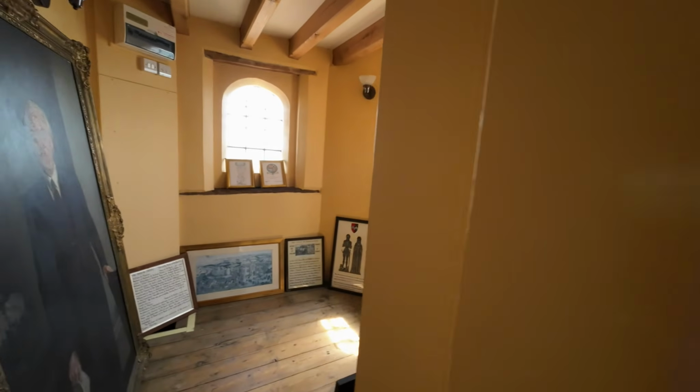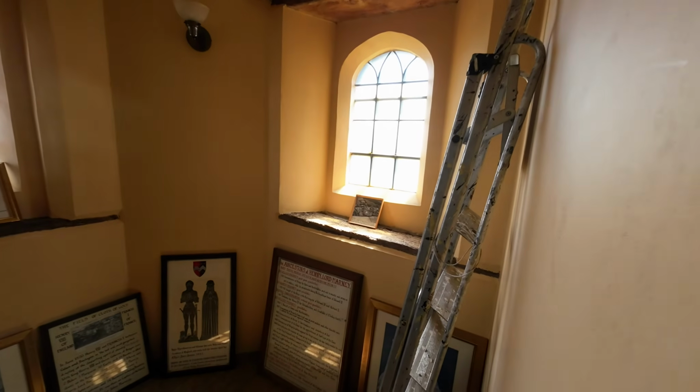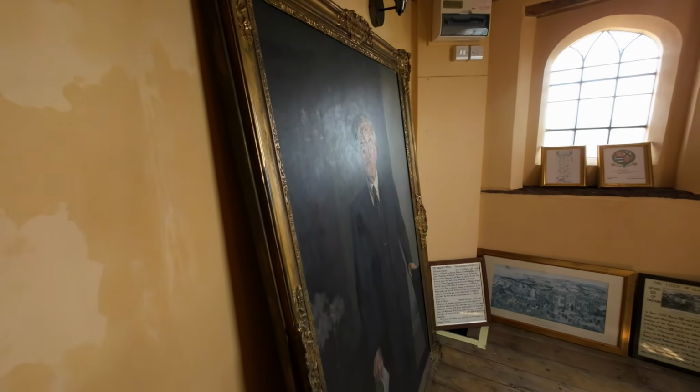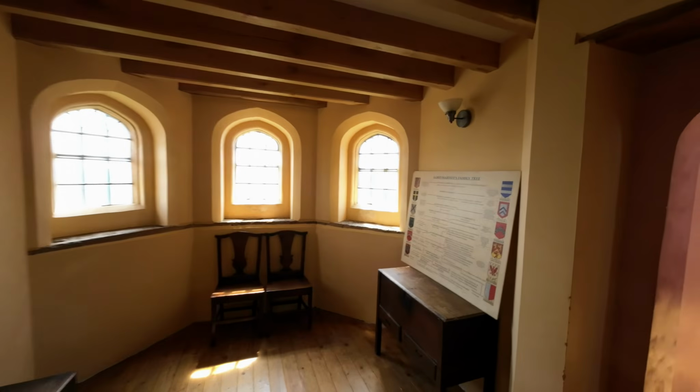Yeah, this room's blocked off, isn't it? For some strange reason. But we can look around the corner with the camera. Thank God for the camera. Yeah, this room is blocked off, with a painting of a man in 1930s clothing. And this is one of the little rooms.